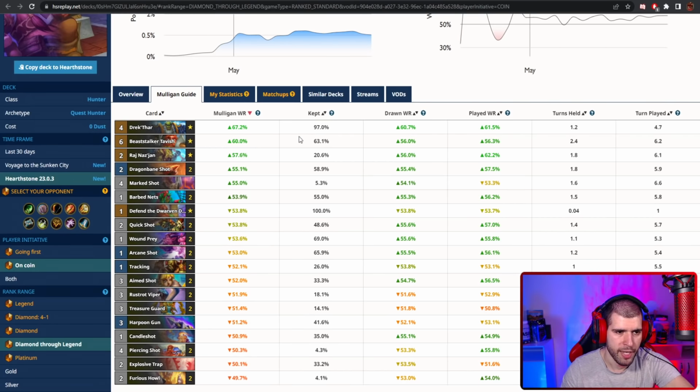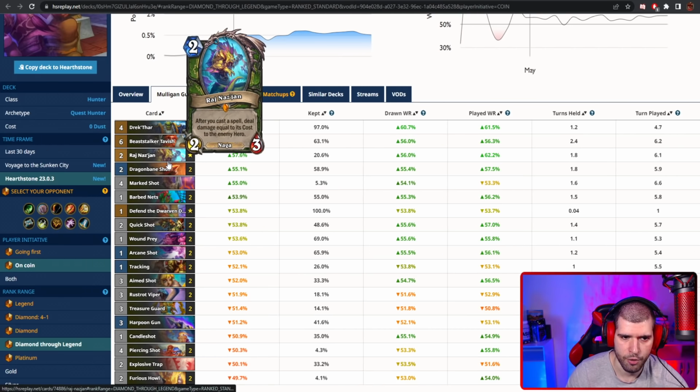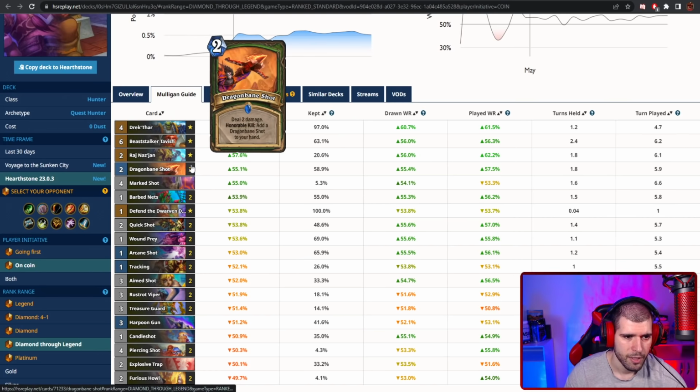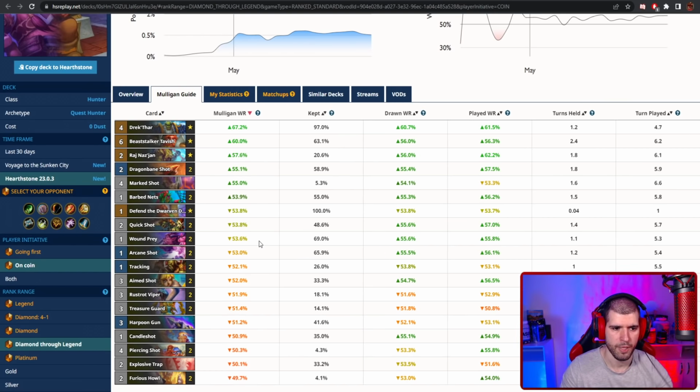1 on the coin, again, Drektar and Beaststalker Tavish would be best. I'm not sure why Raj is so good here, maybe you just want to tempo it, so you can get your Barb Nets combo or something, but it feels a little bit like a bait. Dragonbane Shot becomes even better of a keep, and still, your cheap removal spells should be good.